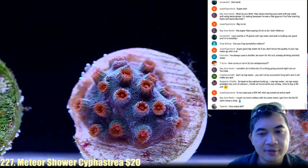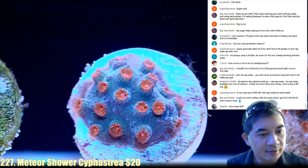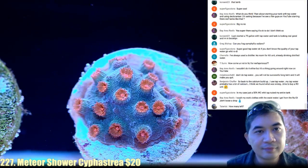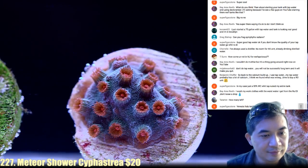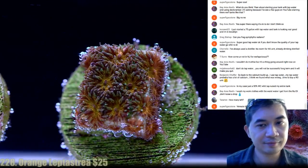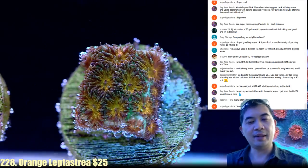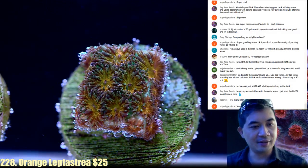Tater tot, how many left? We're going to 250 something, so about 30. Somebody earlier was asking about Leptastrea, so here you go. You've got some orange Leptastrea.